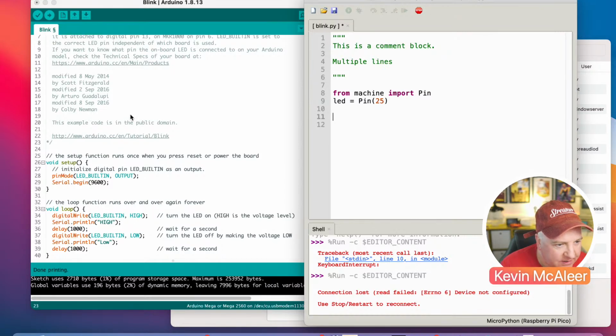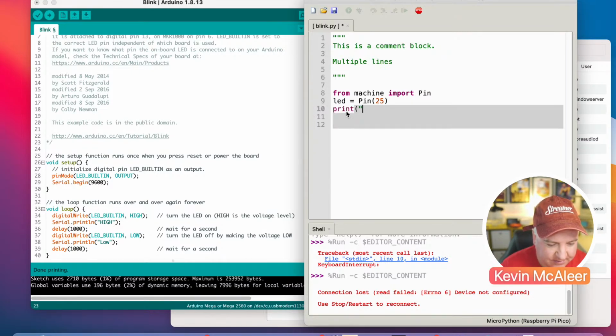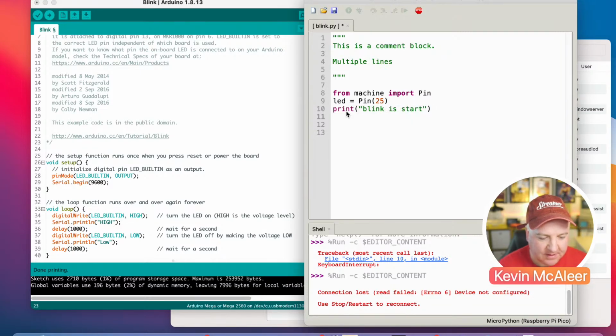So then next, serial.begin. We don't need to do that on MicroPython. We can just print things out to the REPL just by using the print command. So for example, we could just say print Blink is starting, like so. So I'm going to plug in the MicroPython device, our Pico.